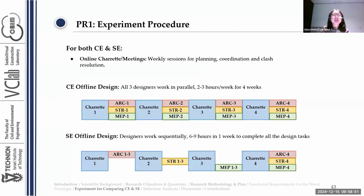For the procedure, for both the CE and SE, the online meeting or charrette, which is the blue box, is the same. It was held weekly for planning, coordination, and clash resolution. But the offline design session is different. For the CE offline session, all 3 designers were required to work in parallel for 2 to 3 hours per week for 4 weeks. For the SE scenario, the designers were required to work sequentially and independently for 6 to 9 hours for 1 week to complete all the design tasks.